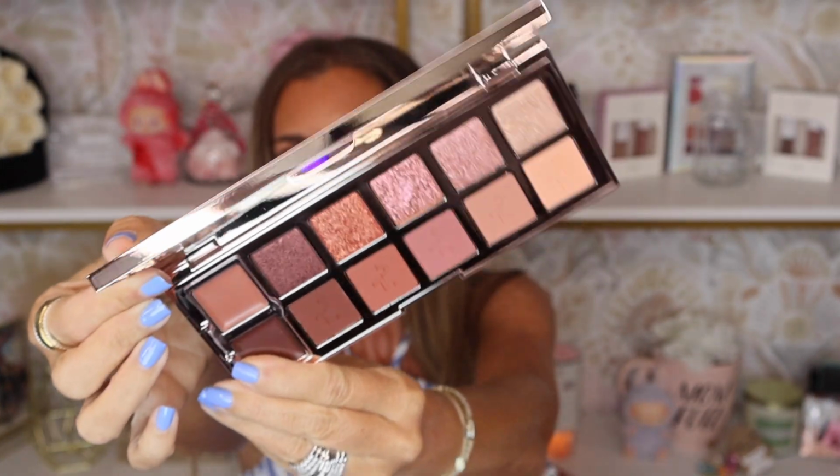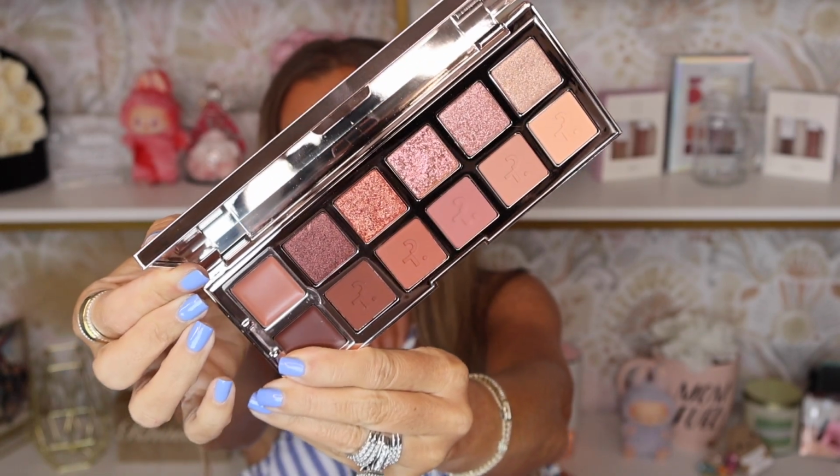Alright, next in here, we have the Patrick Ta. This is the Major Dimension eyeshadow palette. This is, okay, that's pretty doggone nice. I do like that. Now keep in mind, I did not get to customize any of this because it was in fact sent in PR. So here is the palette. Beautiful casing. That is stunning. Definitely my colors for sure. I do like that palette.